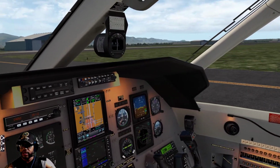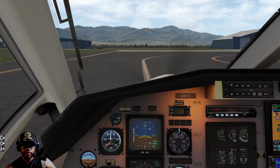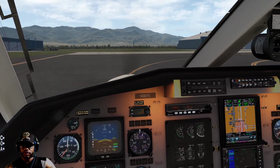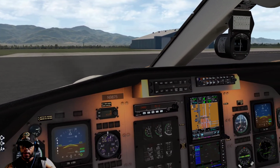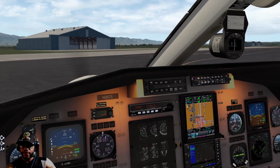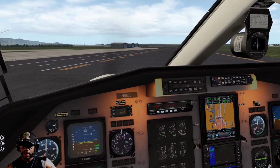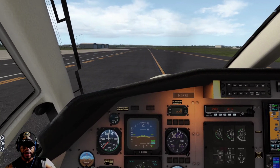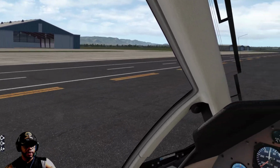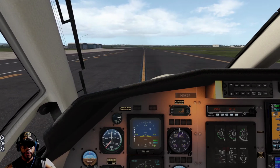Nice scenic mountains there. Go ahead and make this nice little soft right turn. And we'll go find somewhere to park. Soft right turn. I don't know if I said soft left turn, but it was a right turn. I actually like that area over there. It looks secluded. It looks perfect for what we want to do.